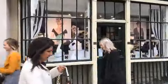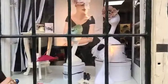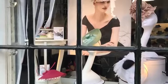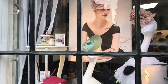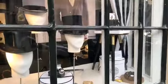Coming over, they're known for their fanciful windows, and here we can see that they've already got everything decorated for Royal Ascot, which is a very big social event happening in mid-June. Here we've got the women's hats, and moving over to the other side, we can see the top hats, which are absolutely required for men at this event.